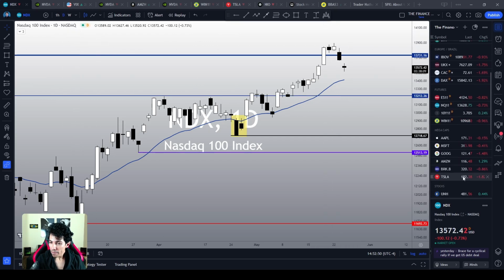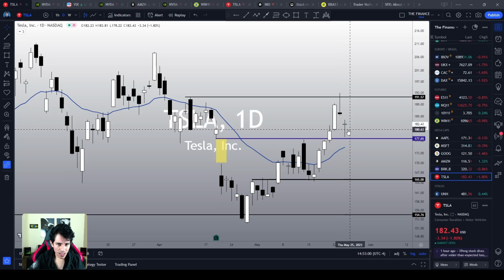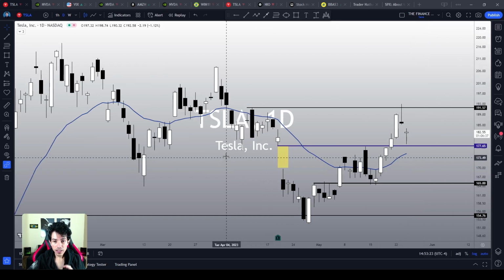And maybe Tesla is going to behave in a similar way, right? Maybe we have yet more downside left, right? Tesla still could correct to lower levels without necessarily ruining the bullish bias over here. And this is a very natural movement for Tesla stock, okay? The trend is still bullish.